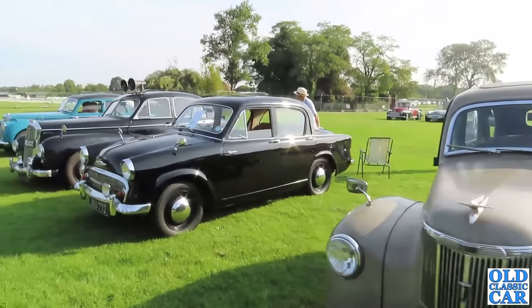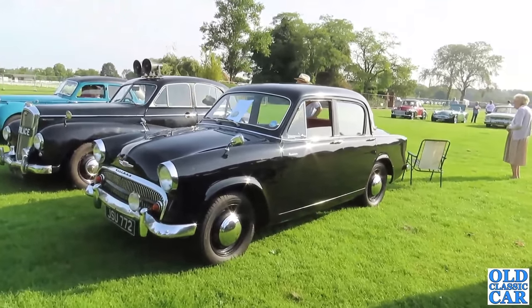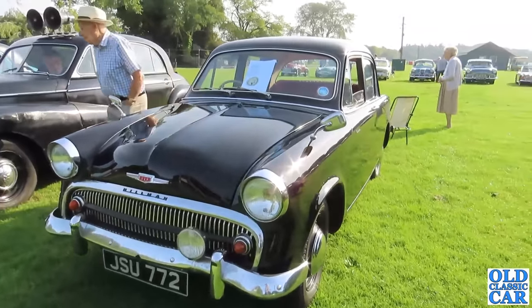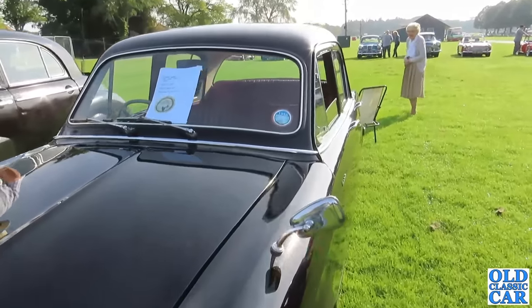And next to the Prefect, we have this lovely, early-ish example of the Audax era Hillman Minx. This one's 1956.